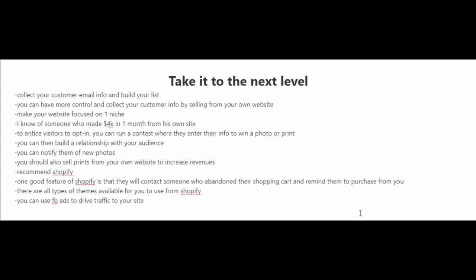Now, if you're scared to start your own website, there are several tools out there that make it very easy for you. And one tool that I highly recommend is called Shopify. One good feature of Shopify is that they will contact somebody who abandoned their shopping cart and they'll get reminded to purchase from you. And there are all types of themes available for you to use from Shopify. Now, once you have your site up and running, you could use Facebook ads to drive traffic to your site.